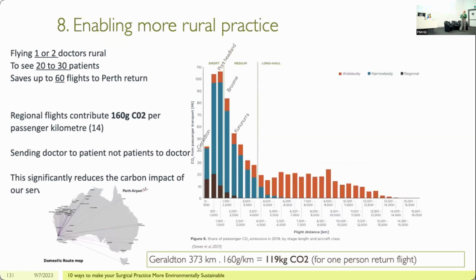So in terms of the calculations, if we flew to Geraldton, 160 grams of CO2 per passenger kilometre, that equates to 119 kilograms of CO2 for a 1 doctor return flight, saving quite a lot over a year of service delivery, as well as being better for patients that live in rural areas to not have to travel.